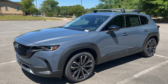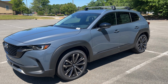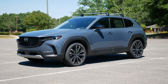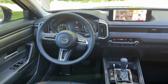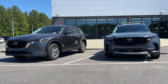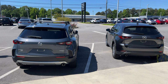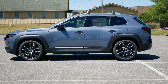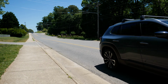The compact crossover segment is one of the most popular segments in the automotive industry and is also one of the most competitive. But that hasn't stopped Mazda from diving deeper into the segment with their new CX-50. The CX-50 is a larger and arguably better looking example of Mazda's best-selling vehicle, the CX-5. With crossovers like the RAV4 and Subaru Outback squarely in its sights, in today's video we take the 2023 Mazda CX-50 for a drive and see what it has to offer.